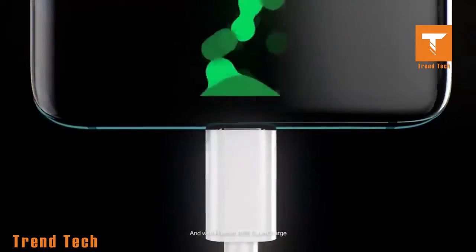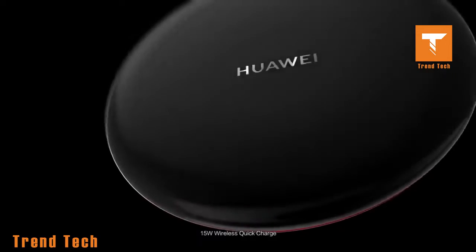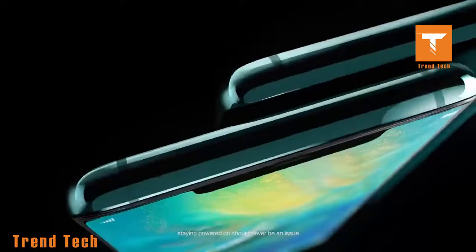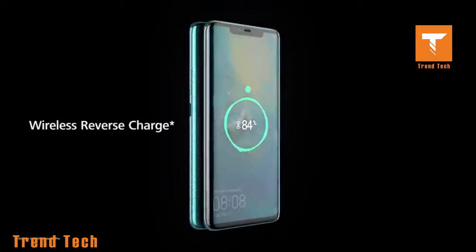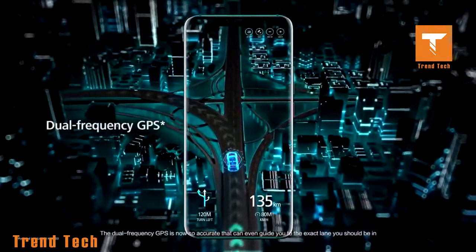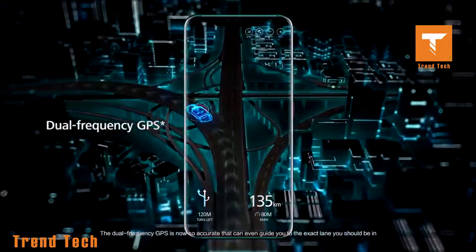And with Huawei 40-watt supercharge, 15-watt wireless quick charge, and Huawei's unique reverse charging, staying powered on should never be an issue. The dual-frequency GPS is now so accurate that it can even guide you to the exact lane you should be in.